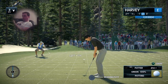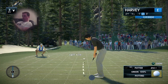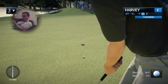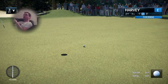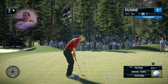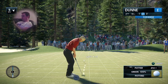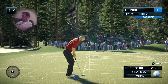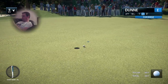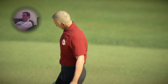Standing over this putt, concentrating on the read. Just when you think you're going to make birdie. Now, have to really concentrate on this and at least make par. Oh, I thought he had that. Wait, that looked for all the world like it was dead center. I've got no idea how that missed.